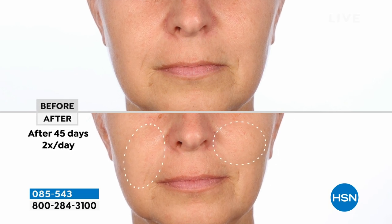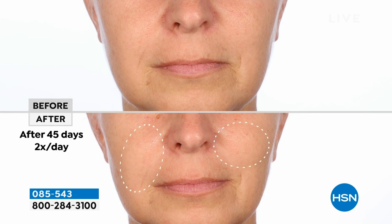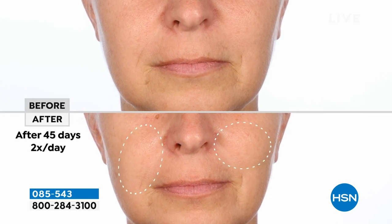Now, look at this. I love this. You can see those laugh lines, but you can see how her cheeks have been lifted and plumped. You see how her pores look visibly reduced. You see her face has more of a V shape, right?